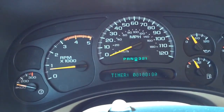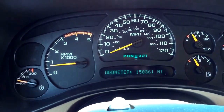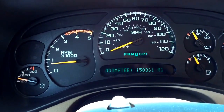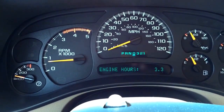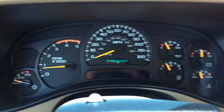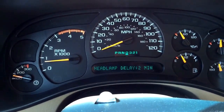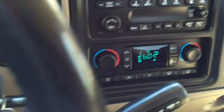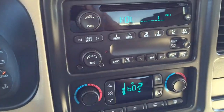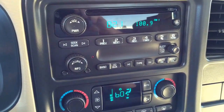There's cruise control. Got all this stuff here. Where's that? 150,361. We just put new batteries in, so everything got reset. Well, at least the engine hours got reset. There's your cluster. Vehicle settings, all that stuff. Let's see if the radio works off the controls here. That's off the steering controls. Up.